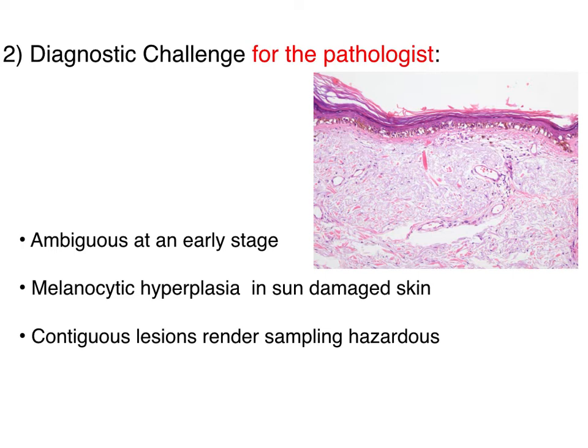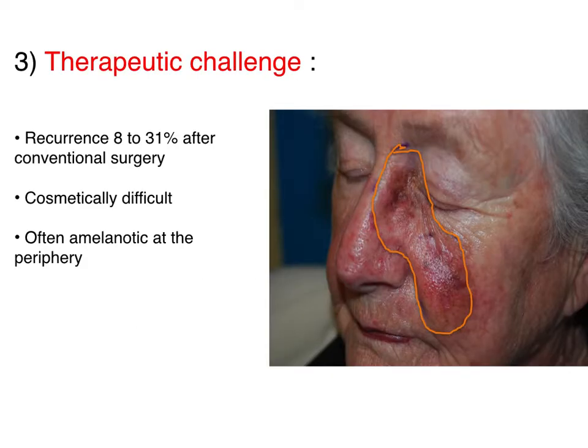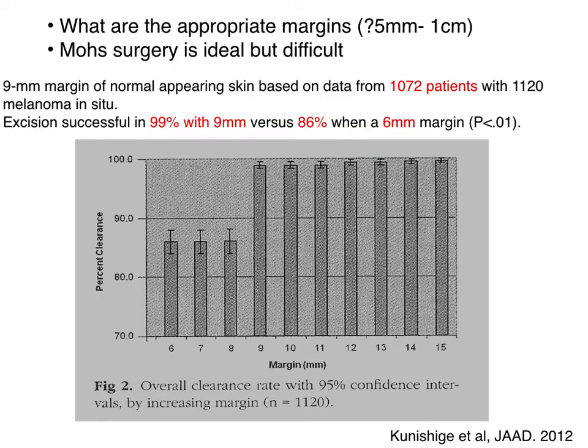We have melanocytic hyperplasia in sun-damaged skin, and contiguous lesions render sampling hazardous. It is a therapeutic challenge, and we know that recurrence after conventional surgery is very high. It's sometimes very cosmetically difficult, and we often have amelanotic involvement at the periphery. Nobody knows what appropriate margins are, 5 millimeters or 1 centimeter.